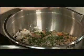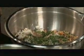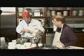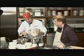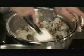Pretty good amount of that. And then now all I'm going to do is take my mousseline and fold it into this mixture and mix it all together. The beauty of this is that it highlights the seafood. I mean, I don't like going out for a crab cake and eating potatoes. This we just start folding together.